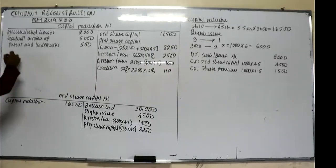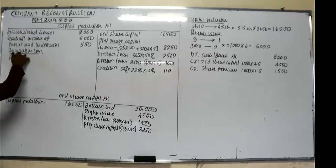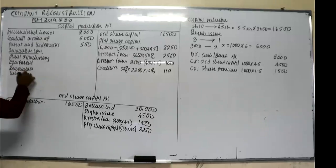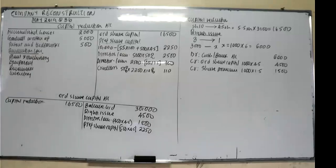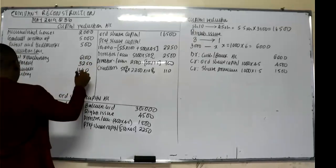So those are the revaluation. You see that the revaluation was a credit. So we have the plant and machinery, then we have equipment, we have receipt, and then we have inventory. Now for the plant and machinery, it arose by how much? 6100. That's correct. So we have 6100, we have 250, and then we have 1160, and inventory of an amount of 460.